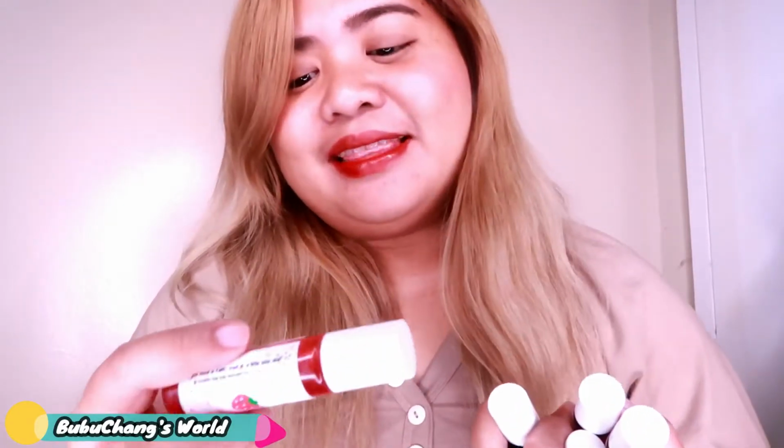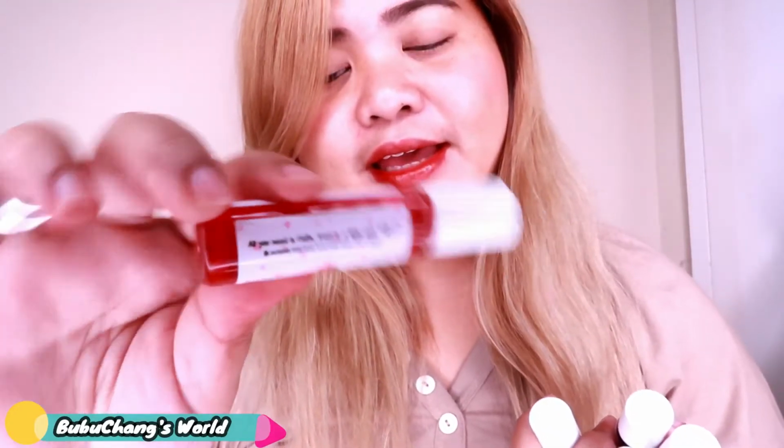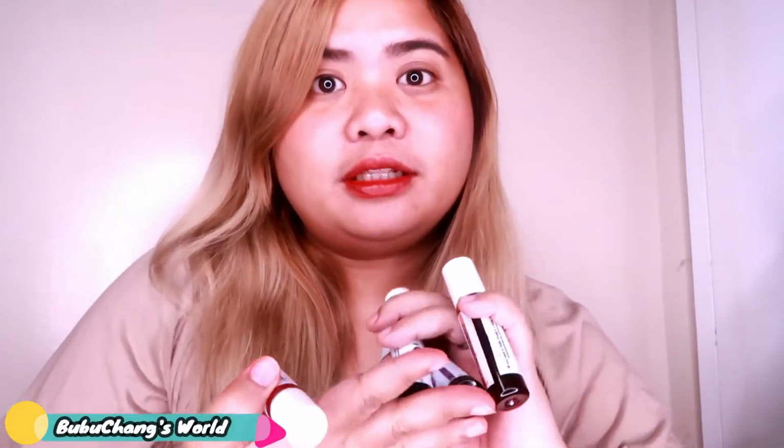And what's very intriguing about this brand is that parang not intriguing naman, but it's very special for me dahil meron siyang mga verses kagaya nito. Ayan, it says, He satisfies your years with good things. So, Psalm 103 verse 5. So, every bottle ng kanilang lip tint ay, ano talaga, may mga verses.